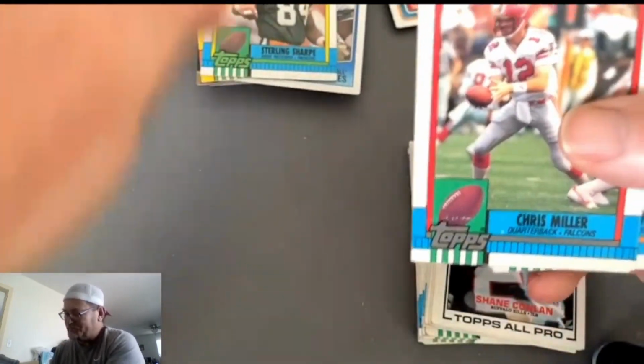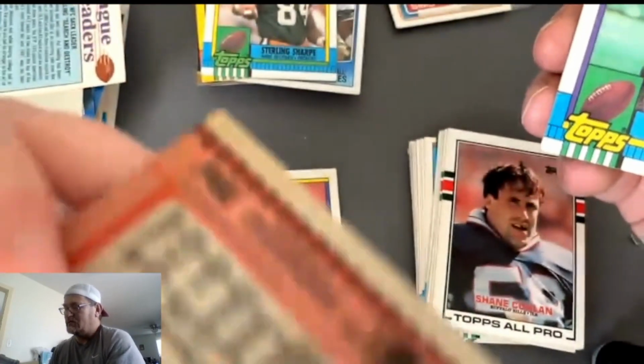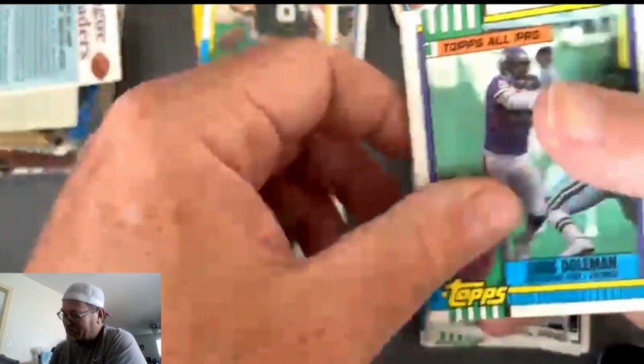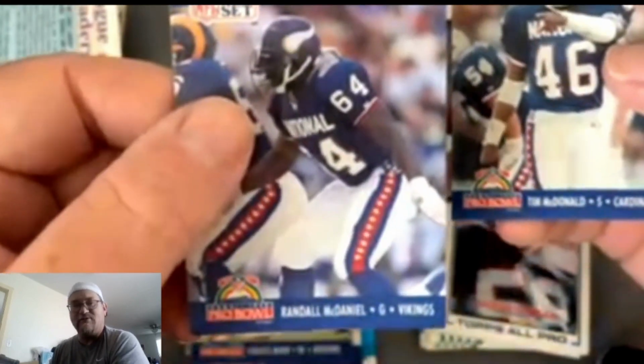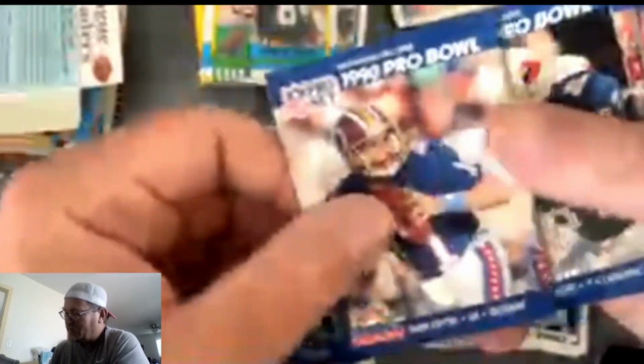Sterling Sharp, Chris Miller, Butts, Vinny. Seeing if that was a rookie, it's not. Three years late. Chris Dolman, a couple of them. Don Beebe. He was the one that had to wear the protector on the helmet. He was one of the first. Randall McDaniel. Tim McDonald. Dave Maggot. Eddie Murray. Mark Rippon.